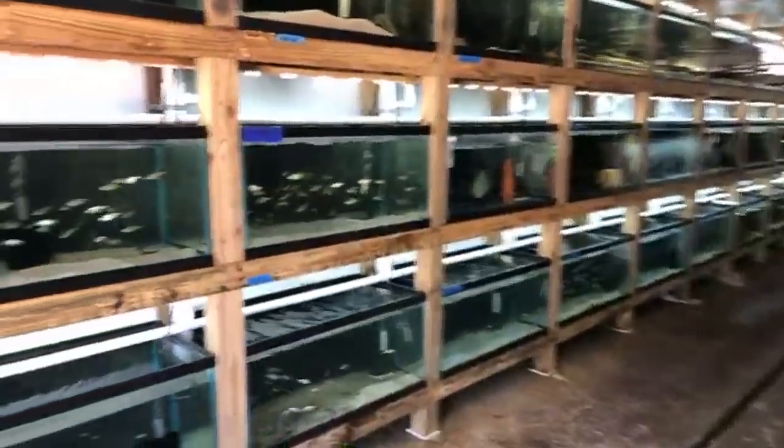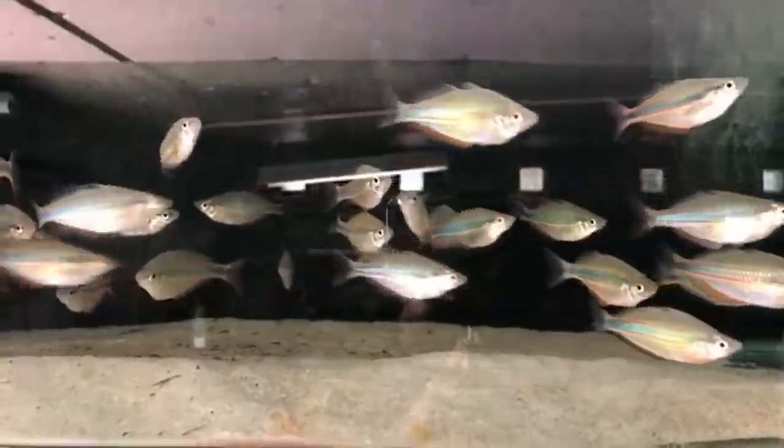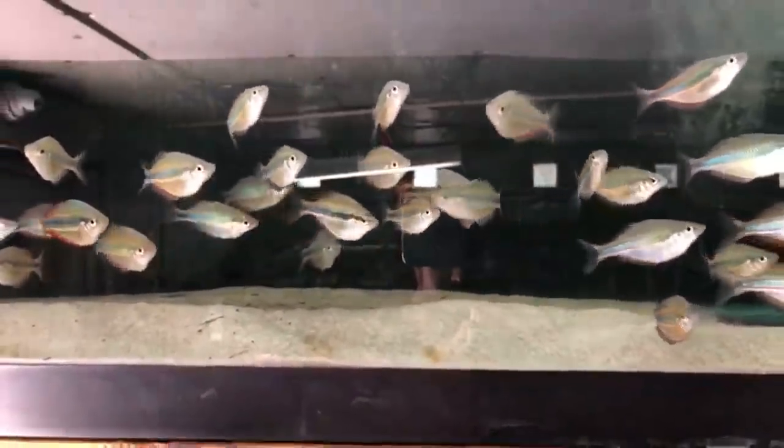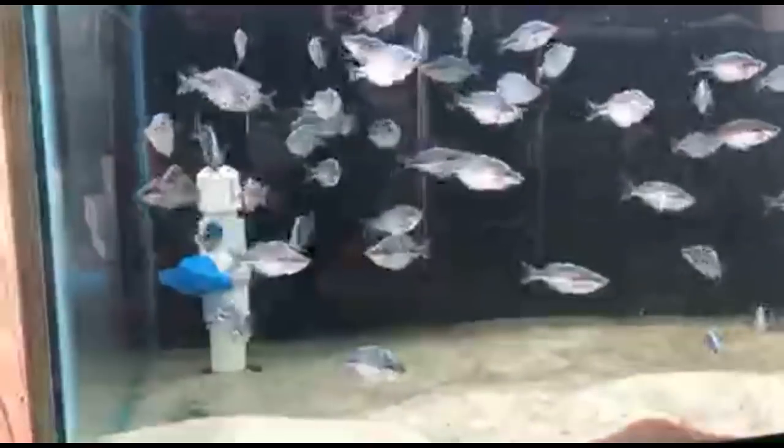All right, so this is where we keep a lot of the rainbow fish. The border rivers are looking real nice. Wanamitsis are looking pretty nice. There's Mana in there somehow. I don't know how they got in there, but this is not a breeding tank. Kamaka rainbows. Those guys are looking real nice. Albino millenniums. Those guys are looking real nice.